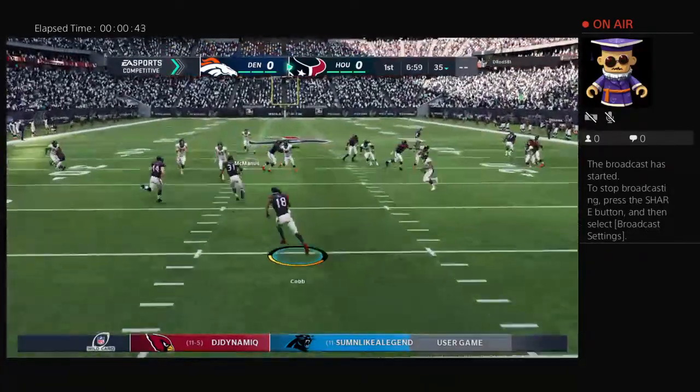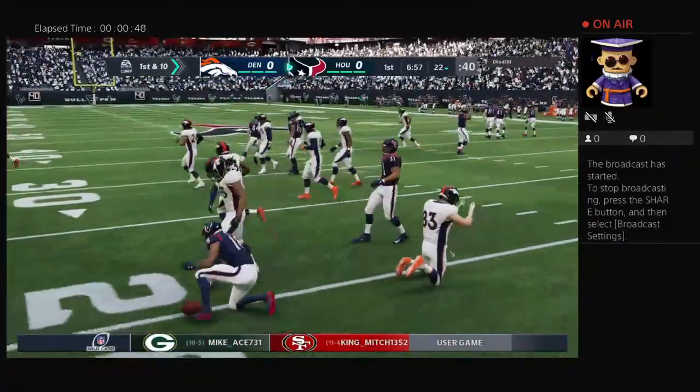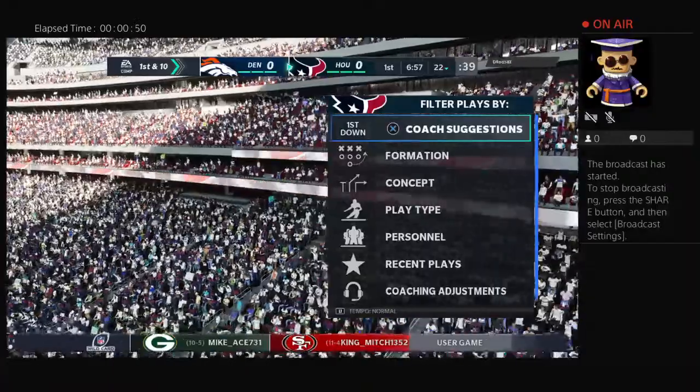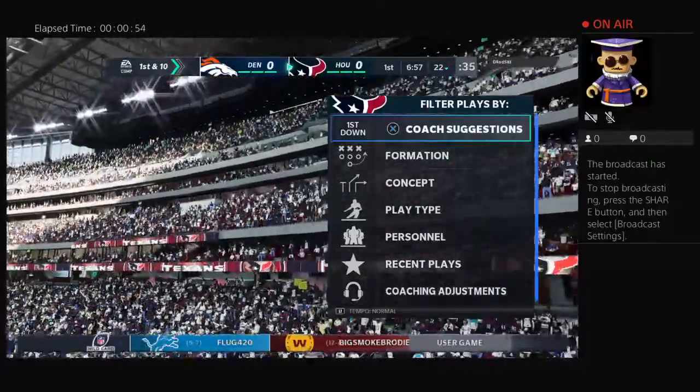It's that most wonderful time of the year, the NFL playoffs, as we're underway on EA Sports. Now the return. Here comes Randall Cobb. And he returns this to the 22. Randall Cobb on the return. The Texans take over 1st and 10 at their own 22-yard line.